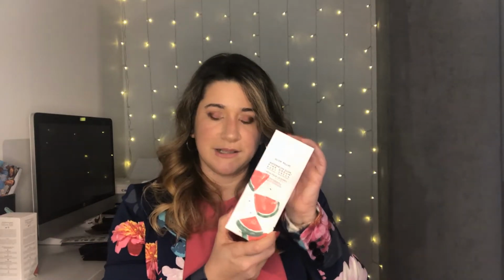Next up, also from Glow Recipe and in the same line, is the Watermelon Glow Pink Dream Body Cream, Smoothing and Moisturizing. It is a body moisturizer, and it has AHAs. I bought this specifically because I have some drier areas and also a little bit of keratosis pilaris. So I use other products for that as well, but I wanted, oh, that made a weird sound.